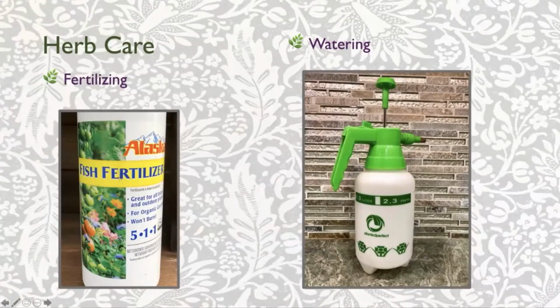Okay, so that was how to propagate. The third method is propagate from cuttings. So you can do that with things you cut out of your garden, or you can cut your plants that you have growing indoors and propagate them.